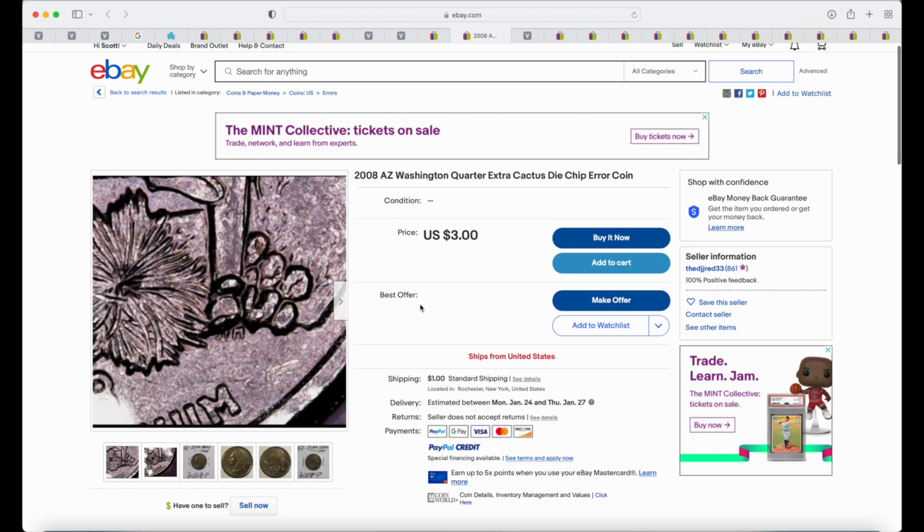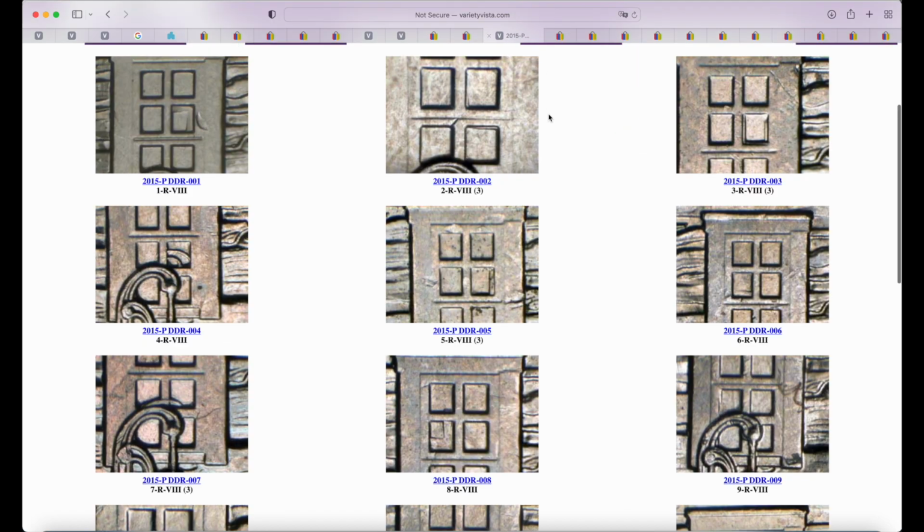We're moving on to the Arizona. This is called the extra cactus error, and it's where there's a die chip that ends up underneath the artist's initials, beneath the cactus on the reverse of the coin. That die chip can be very thin like this, or it could be almost a whole extra cactus completely covering the initials. Obviously, the value is tied to how big that extra cactus is. I've found lots and lots of these as well. Very common one, easy to find.